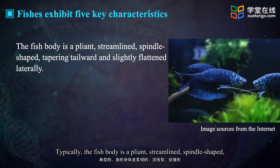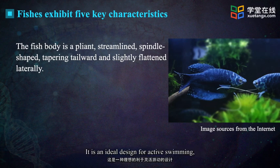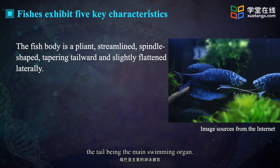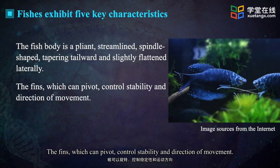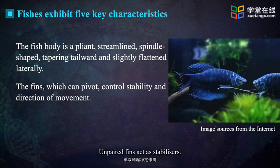Typically, the fish body is blind, streamlined, spindle-shaped, tapering tailward and slightly flattened laterally. It is an ideal design for active swimming, the tail being the main swimming organ. The fins, which can pivot, control stability and direction of movement. Paired fins act as foils to control pitch and act as brakes. Unpaired fins act as stabilizers.